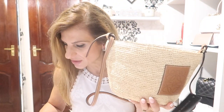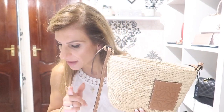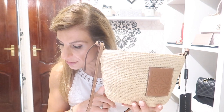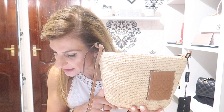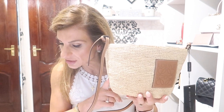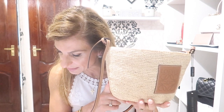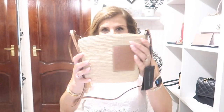Shall we do the dimensions? Let's do the dimensions. The total strap length is 105 centimeters. The weight is 0.31 grams. Height is 17 centimeters, width is 27 centimeters, depth is 11 centimeters, and made in Spain. There you go. That's it.